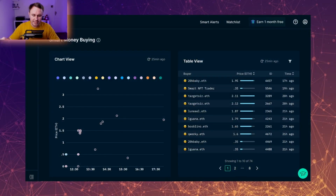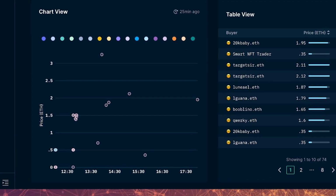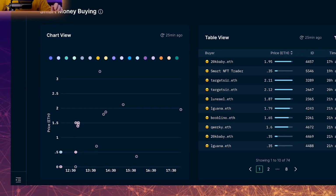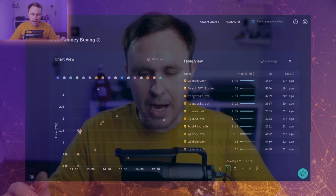Now, when we have a look at where the smart money was buying in, it is a different story. We can see here they're buying more around this 1.5 mark, because we can see this big cluster right here. So with the smart money, they always buy more conservatively, and this is where they're sitting when it comes down to the project. So they're looking at the value of the project pre-reveal at around that 1.5 mark.